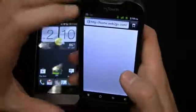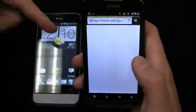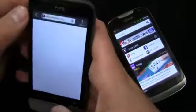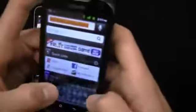Browser, PhoneDog.com on both of these devices. This is an HSPA Plus device. This is only a 3G device on CDMA carriers in the States, but we'll take a look at PhoneDog.com and load it up. I'll load up PhoneDog over here as well so you can see what the browser looks like on both of these. PhoneDog. Okay, come on, PhoneDog.